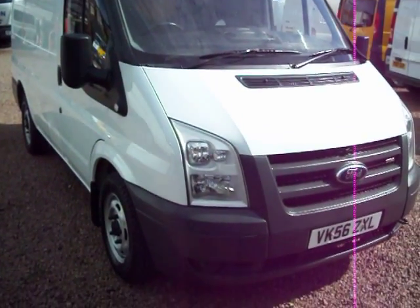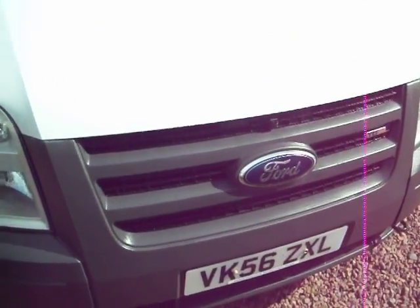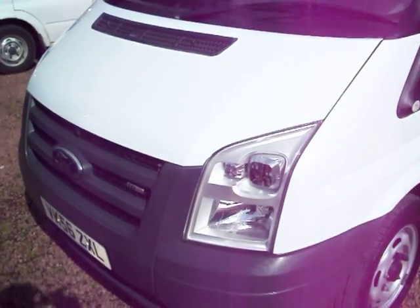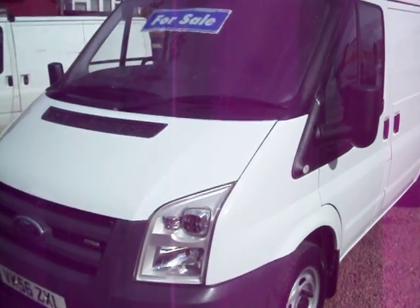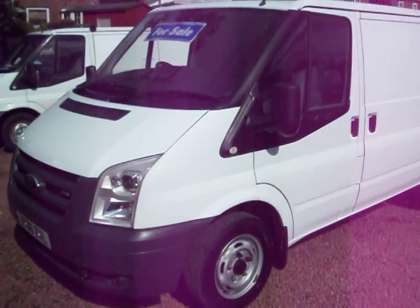This one here is a November 2006 on a 56 plate, new model, Ford Transit 280, short wheelbase, low roof. So it's a standard entry level size Transit van that we all know and love and that we see on the road every day.